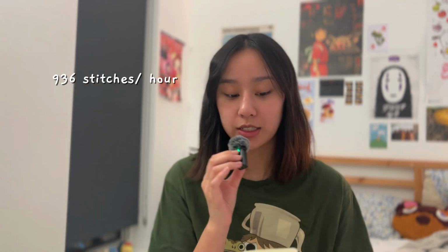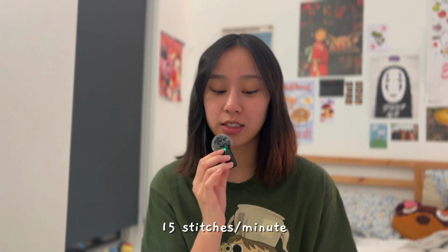In 1 hour, that means I knit 936 stitches. And in terms of my rate, I did approximately 15.6 stitches per minute. Now, I must say, that doesn't feel very fast. Obviously, there's a lot of factors that go into how fast one person is knitting. Like I said before, in half of the rows I was knitting purl rows, so those take much longer for me than normal knit stitches. Also, this is thicker yarn, which I think might have slowed me down a little bit.